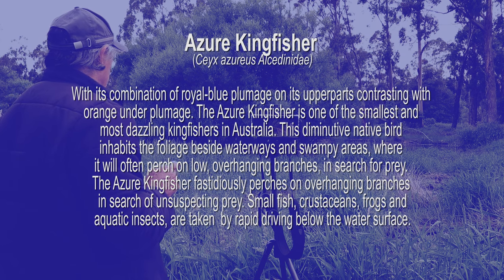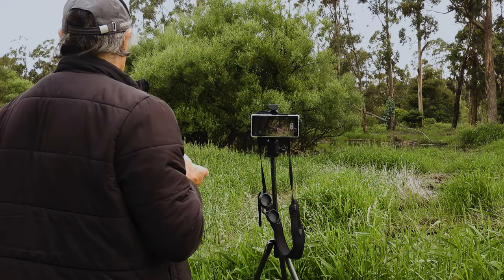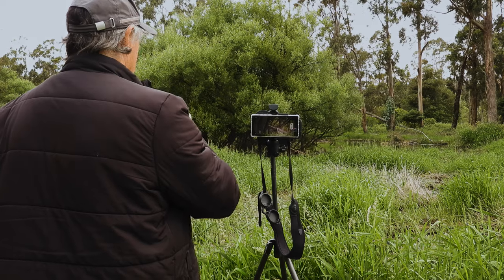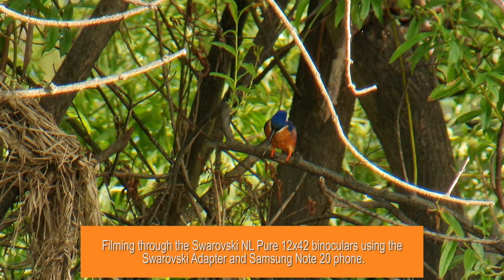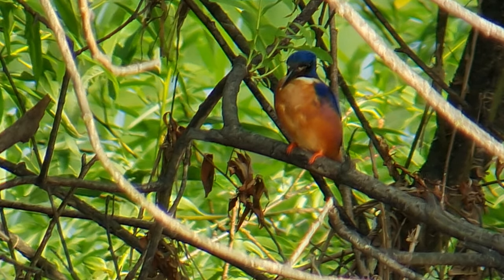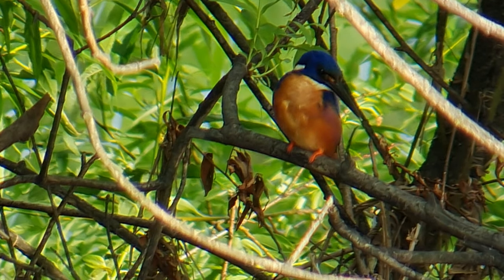The Azura kingfisher is a true fisherman. He's after shrimp and little fish and anything, frogs. Their characteristics, they bob their head a bit. You know, you see their head come up. I've seen him go down behind the grass, but I can't see him. Just a bit high. I should have sat here with a chair, I would have got him. It's got a bigger camera just in case it comes up again.